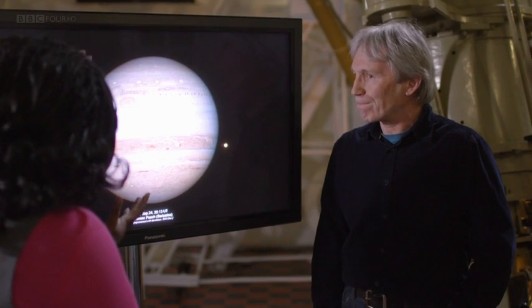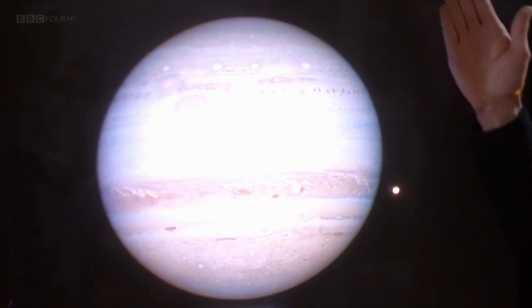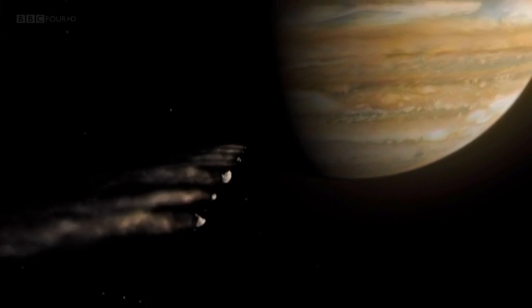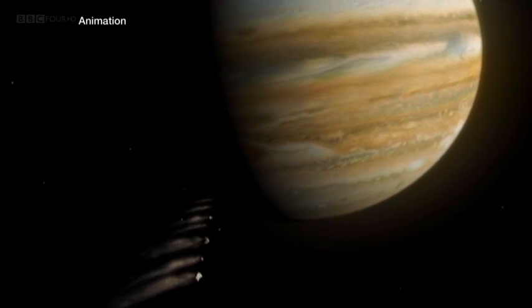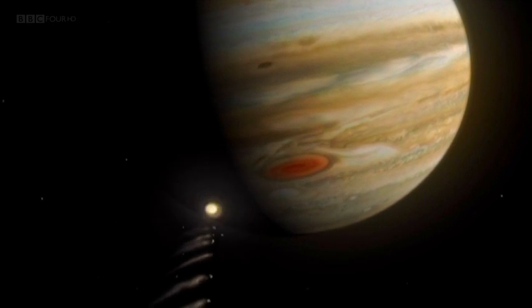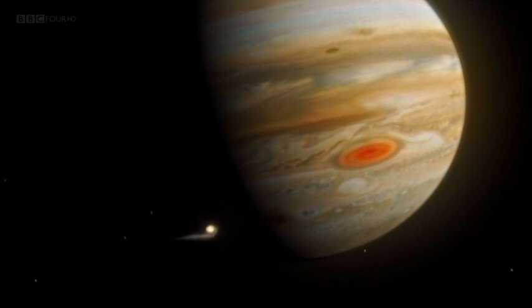Actually, I'm not used to seeing Jupiter in this orientation. Well, this is the way that amateurs most commonly see it, with south up. So the Great Red Spot is in the southern hemisphere, and that's the way we put all our pictures up for display. But it's not just weather that the amateurs are spotting. They also find impacts. In 1994, the comet Shoemaker-Levy 9 crashed into Jupiter, leaving dark scars in its atmosphere.